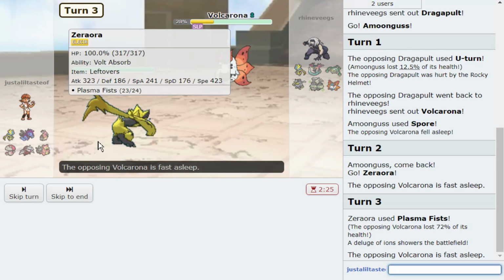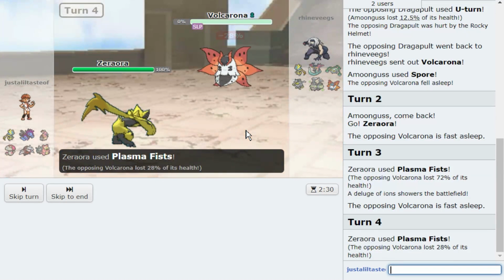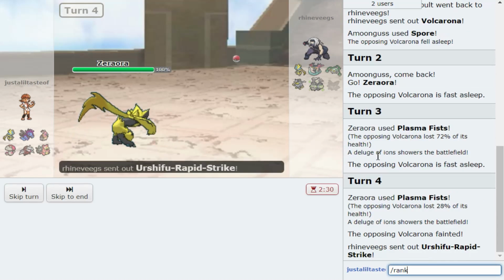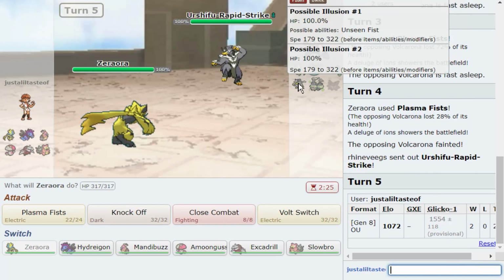Nice. So I'm taking their Volcarona. If I get burnt, I'll adjust. I don't know if Plasma Fist even does contact. It looks like it does contact, but we get rid of the biggest threat. We are on the lower ladder, guys. Keep in mind, we're starting. As you can see, I have. Oh, that's so sad that they have this Urshifu. As you can see, I am 2-0, 1,072.